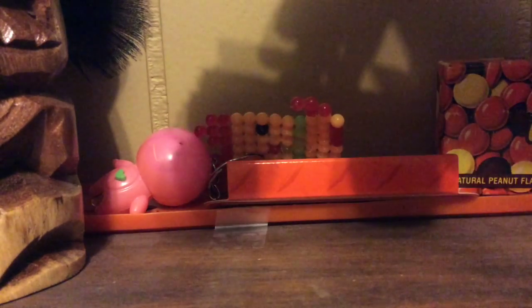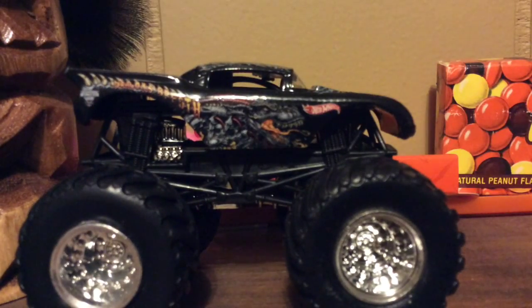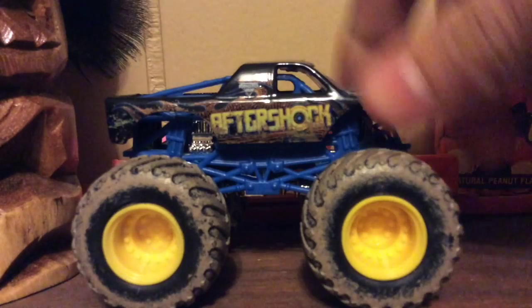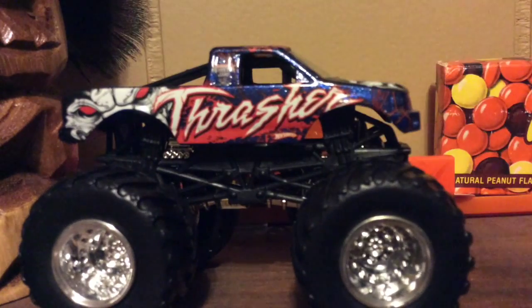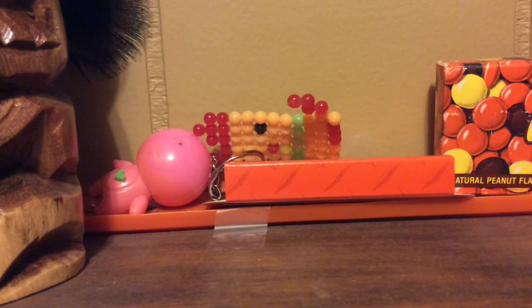Then I got Dragon's Breath. This one's really nice. It's like brand new. In fact, all the trucks I got are like brand spankin' new. Yeah, Aftershock Mud Treads, which you've already seen in a couple videos in the sign-up series. These are all plastic-based trucks. Big wheel plastic bases, and I also got Thrasher. So, you're gonna expect to see those four trucks in the sign-up series. Yes, you have to expect that.